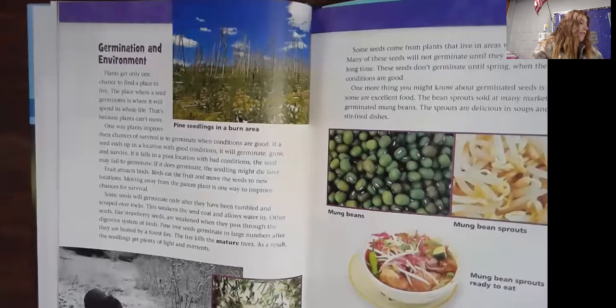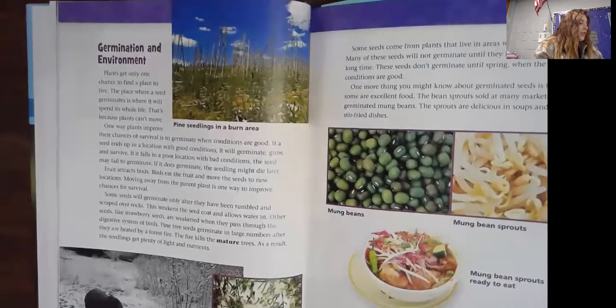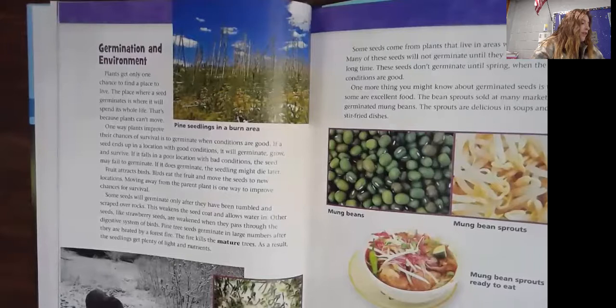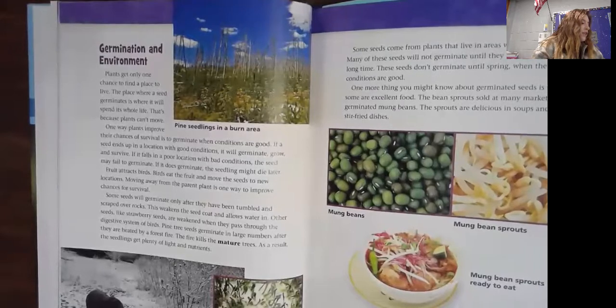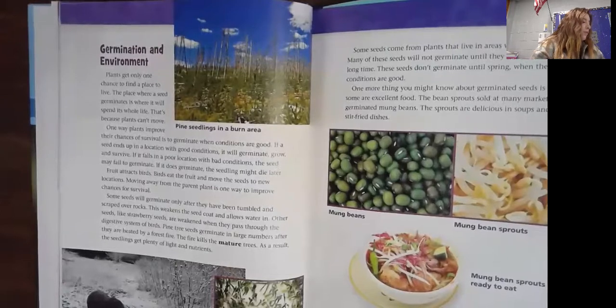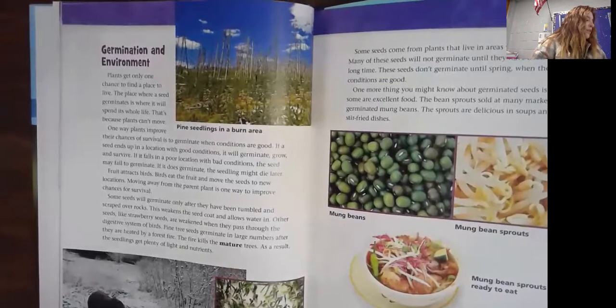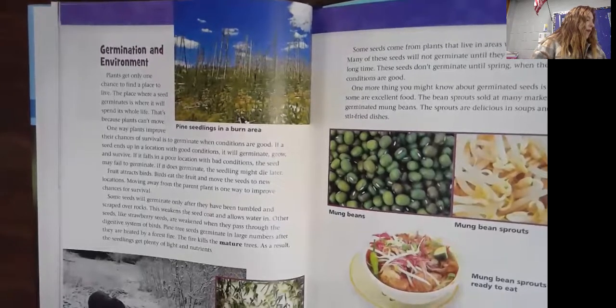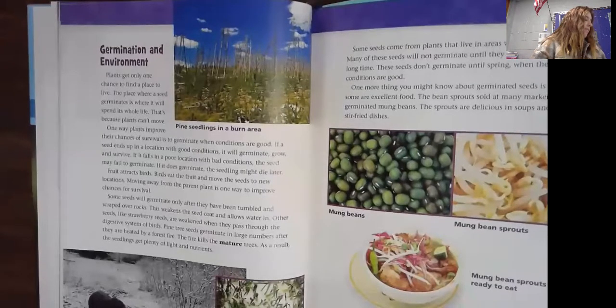If a seed ends up in a location with good conditions, it will germinate, grow, and survive. If it falls in a poor location with bad conditions, the seed may fail to germinate. If it does not germinate, the seedling might die later. Fruit attracts birds. Birds eat the fruit and move the seeds to new locations.